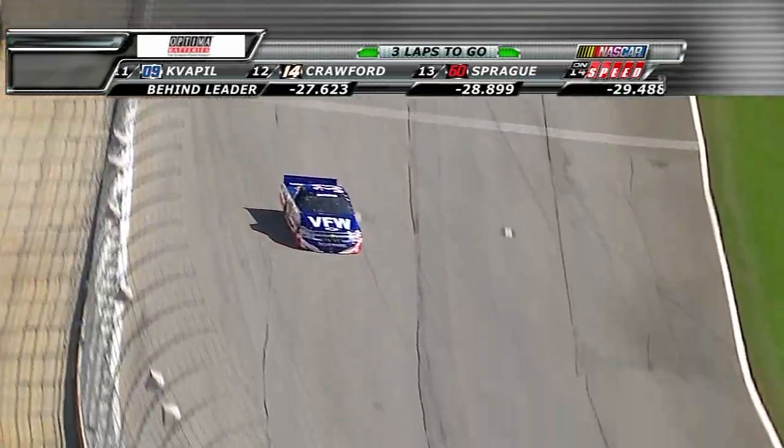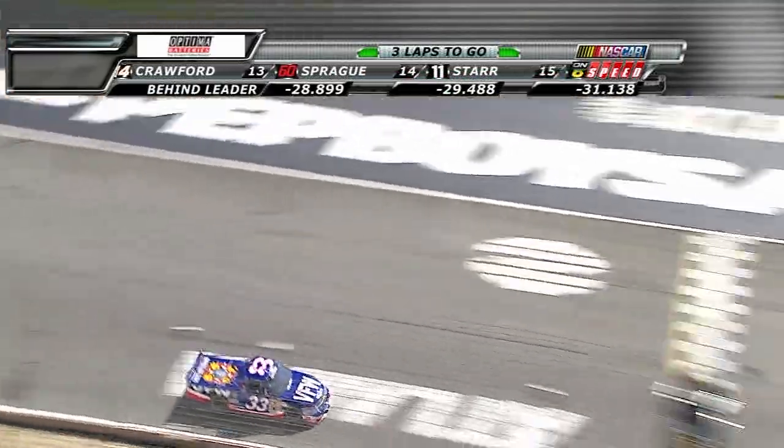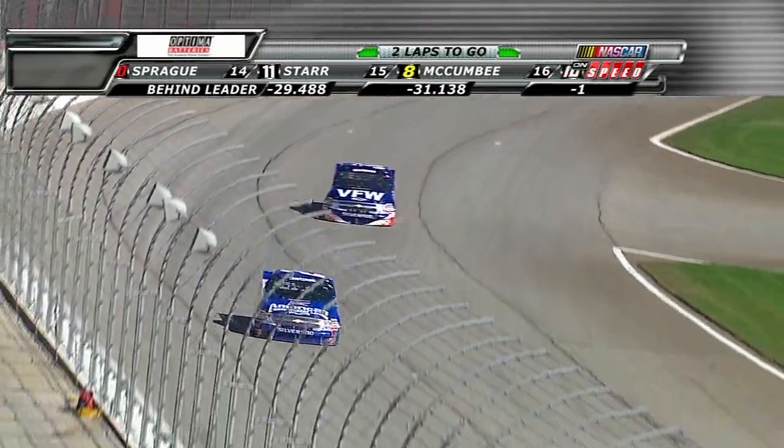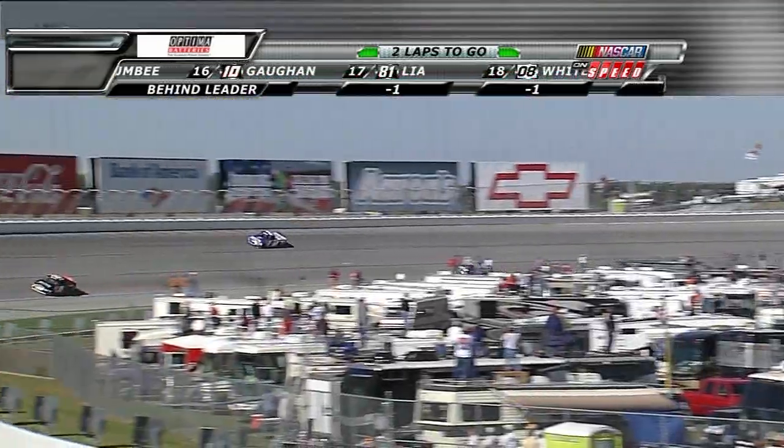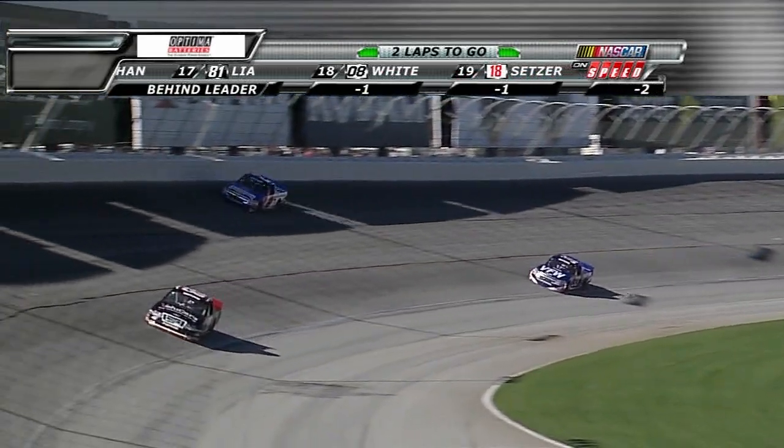2 to go. 2 laps of racing. Ryan Newman in front of Ron Hornaday. Hornaday has gone to the bottom of the racetrack through 1 and 2. Newman has stayed on the high side, and that's where Hornaday has been able to close the gap just a bit.